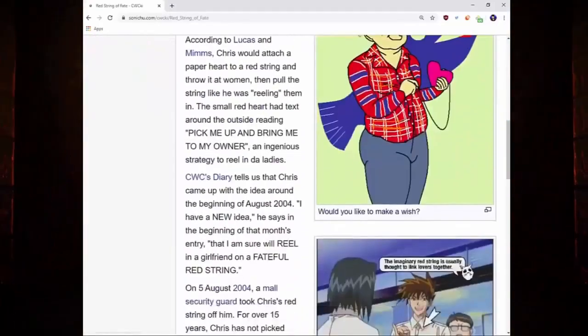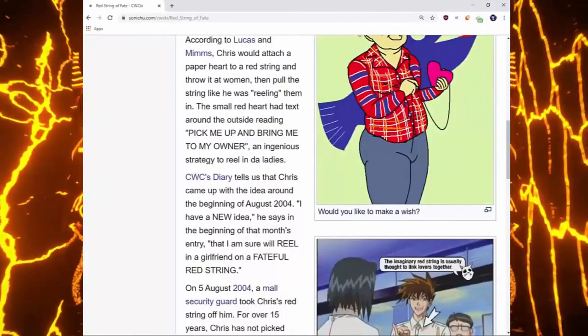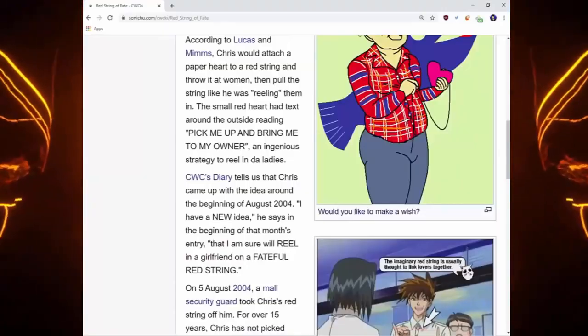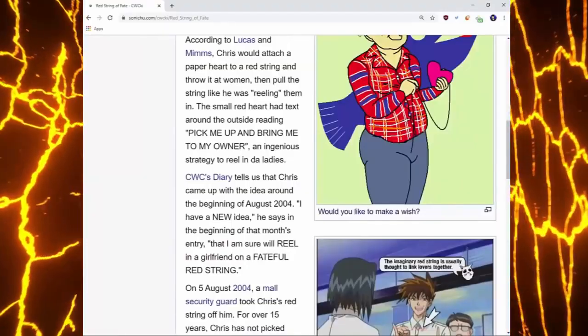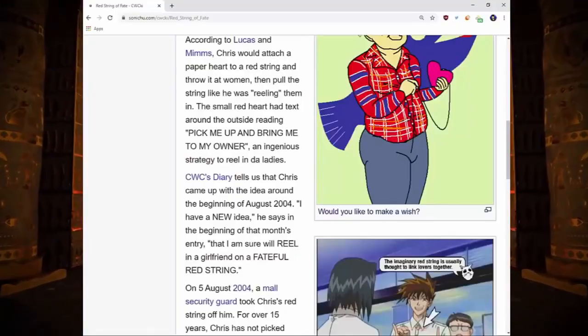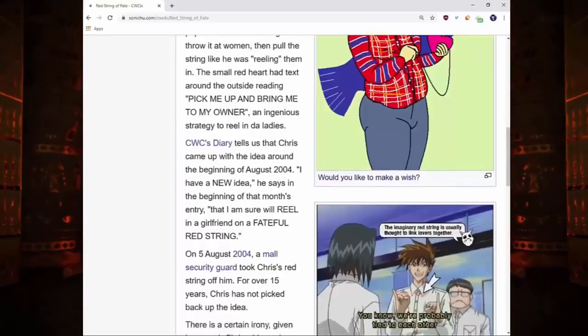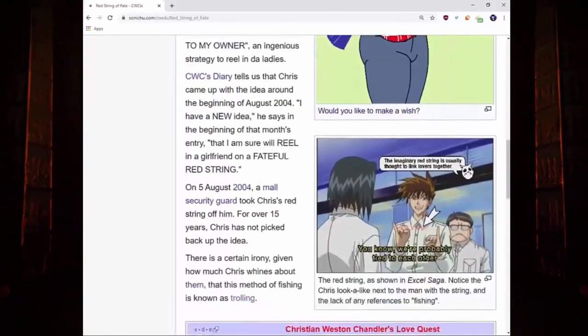According to Lucas and Mims, Chris would attach a paper heart to a red string and throw it at women. Okay, I was right. Then pull the string like he was reeling them in. A small red heart had text on it on the outside reading, "Pick me up and bring me to my owner." An ingenious strategy to reel in the ladies.